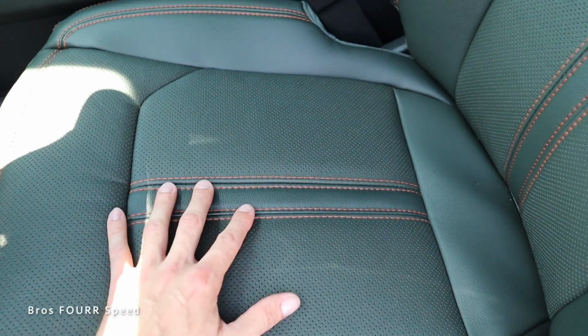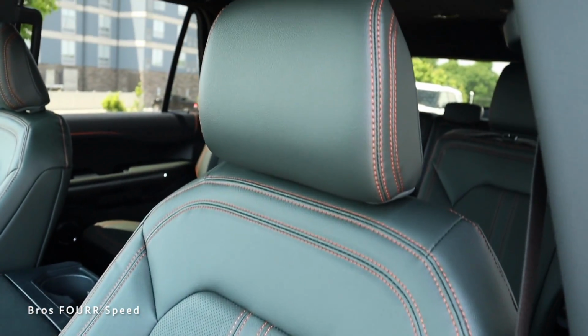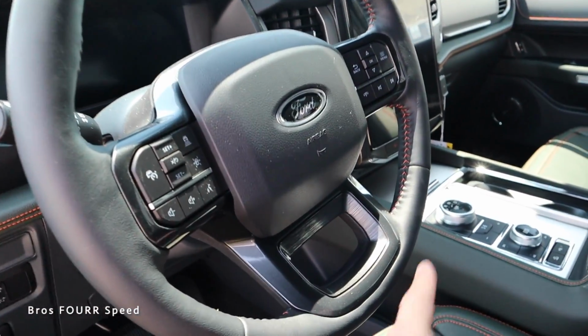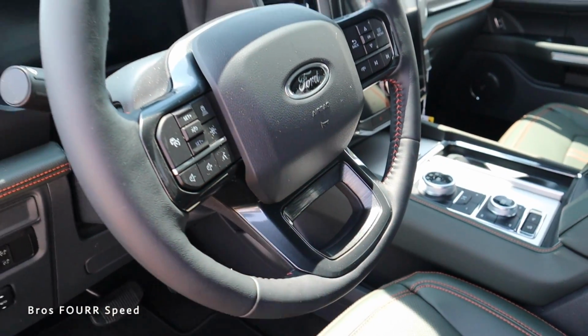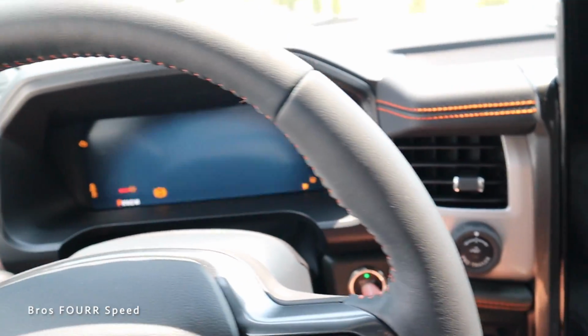So now moving to these leather seats, I really like how they're designed with the smooth and perforations, and then all of the colored stitching looks really nice. It's a dark orange color. You can see it going all the way up to the headrests, and then spinning around the steering wheel's black leather with the same stitching and a cool brushed look. And then now inside the Timberline, keeping my foot on the brake, we can go ahead and fire it up.